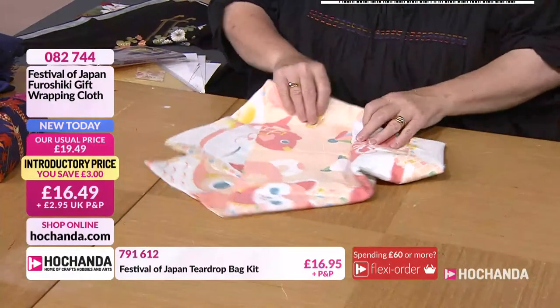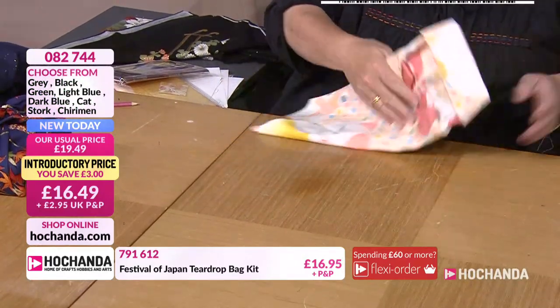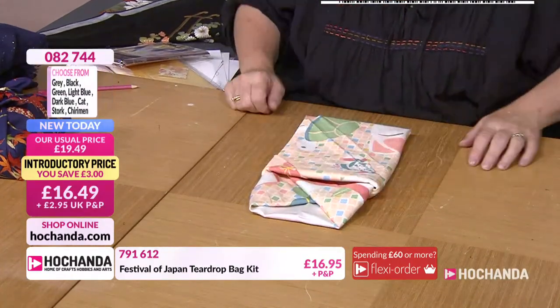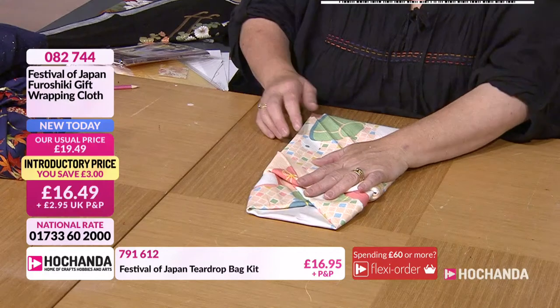Just going to turn it over. Fold that over. Fold that over. Neaten up the bottom. And then when you present that, it's like a little kimono. Oh my word, that's so cute as well. That was very fast. And if you're doing that with a napkin, your knives and forks go in here. Yes. So it looks really cute.